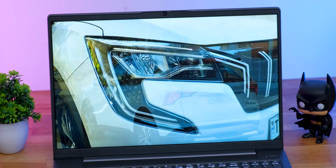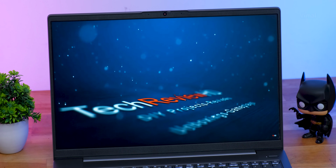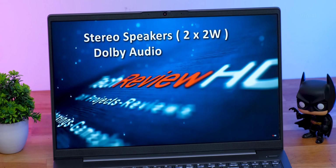And wait a second, I haven't told you about the audio quality experience, right? You're getting stereo speakers, each of 2 watts, that too powered by Dolby Audio.